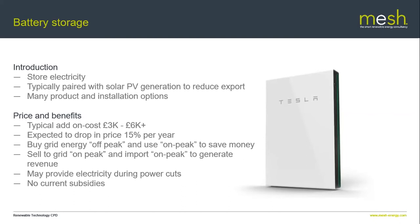We talk also on this slide about the fact that you can potentially use the battery to provide electricity during a power cut. Obviously, the UK generally has a pretty stable electricity supply. We don't have many long power cuts. You know, people who live at the end of an overhead line might disagree with me on that. But generally speaking, we've got a pretty stable electricity supply. But what a battery storage system can do is allow you to island from the mains grid. So that if there is a power cut, it may be possible to power at least essential services within the house from your battery.